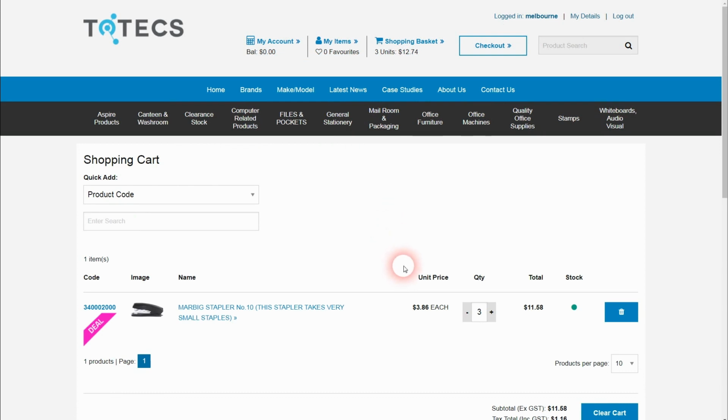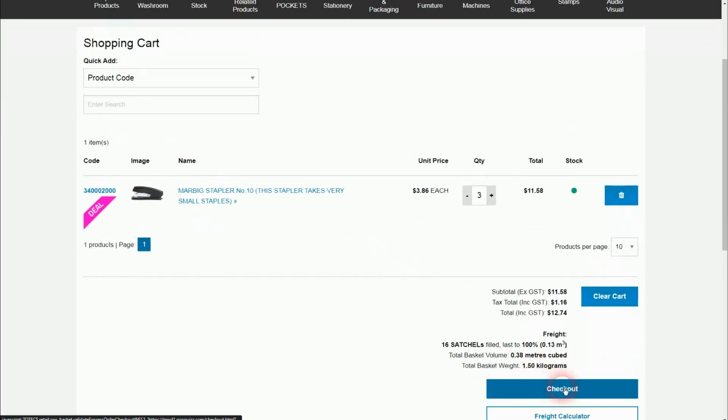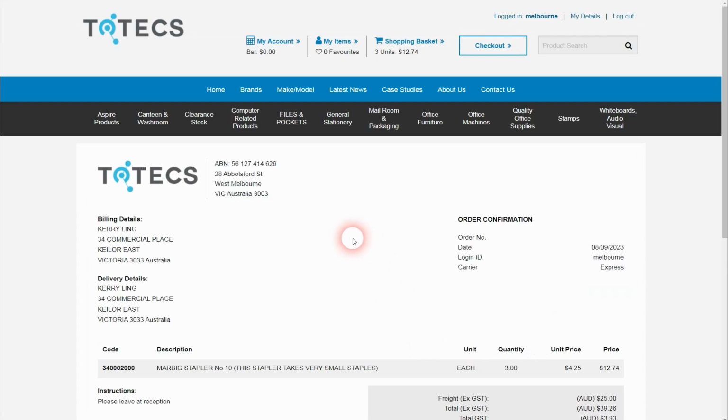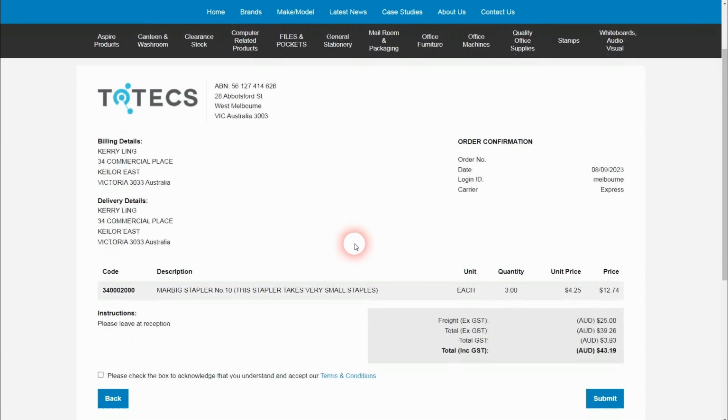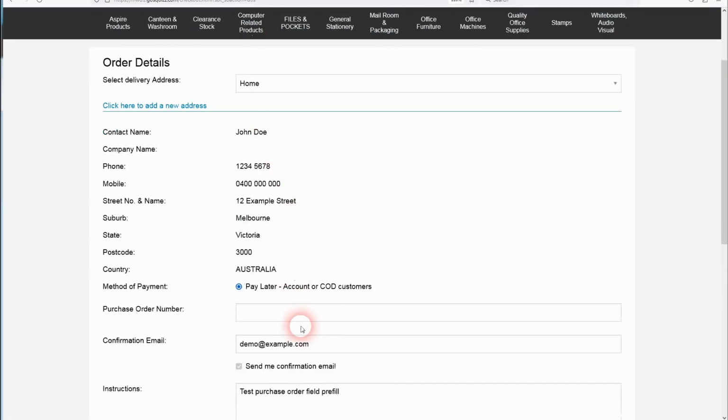So if a particular user and the account that they're ordering with had this express order checkout feature turned on, when the user proceeds to their shopping basket and clicks on the checkout button, it would skip taking them to the order detail page and instead take them directly to the order review page, as we can see here, where they can tick to confirm their terms and conditions and submit the order. By doing so, that can take out several steps in the order detail selection process.